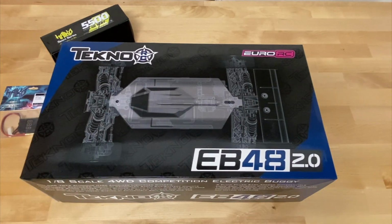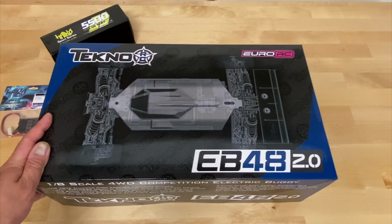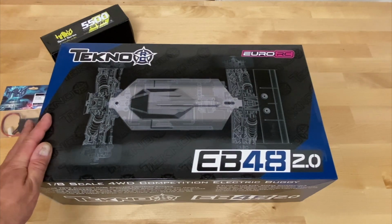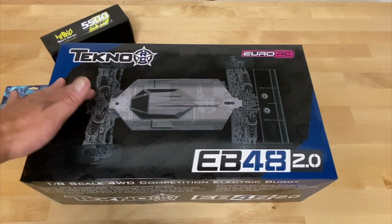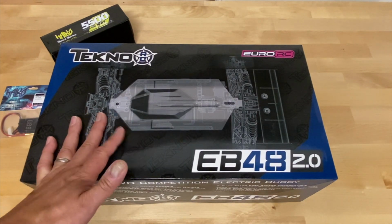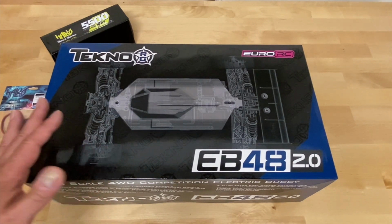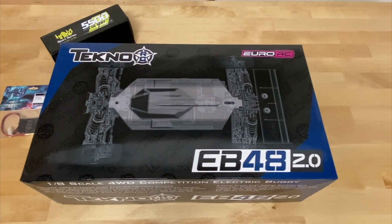And with the release of the, what is it called, the TLR tuned Typhon that Arrma just came out with a couple weeks ago, it got me thinking, I like doing bashing, I like doing racing. What's kind of the best vehicle that can do both? Personally, I think the Tekno EB48 2.0 is probably the best choice. It's a little pricier than the Arrma, at about $600 as compared to the Arrma, which I think is like $420 or something like that. So a little pricier, but I think this is probably going to be the best combo basher slash race truck. Something you could use for either type of driving.